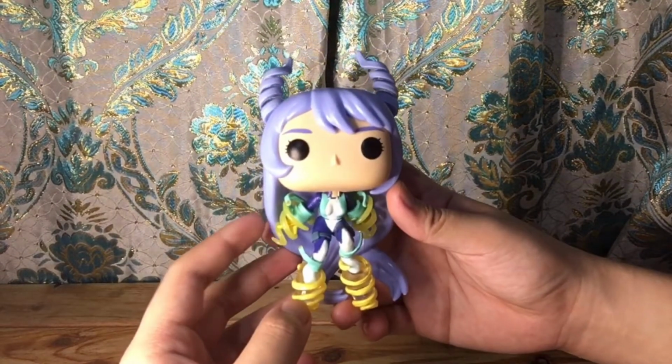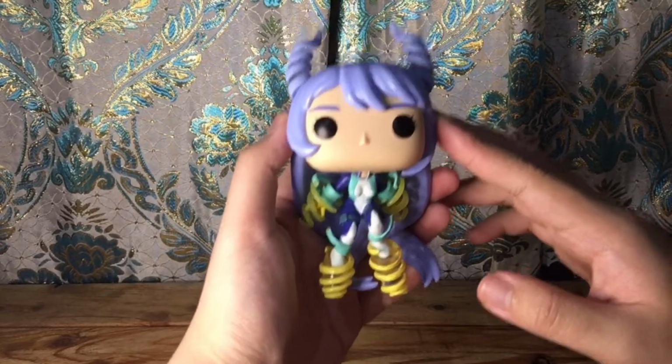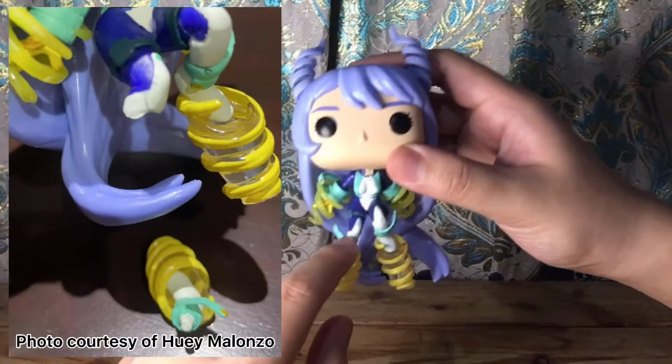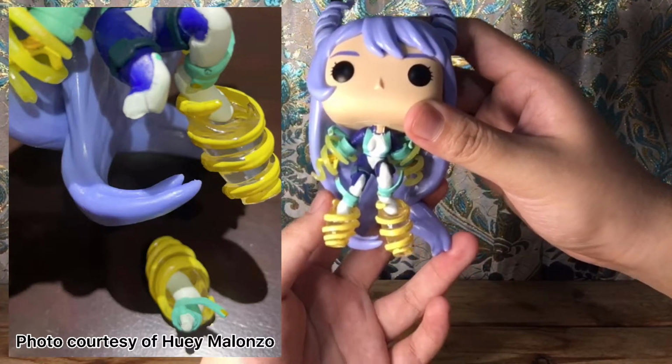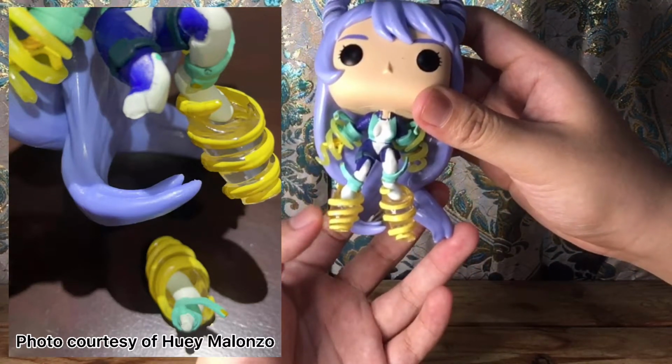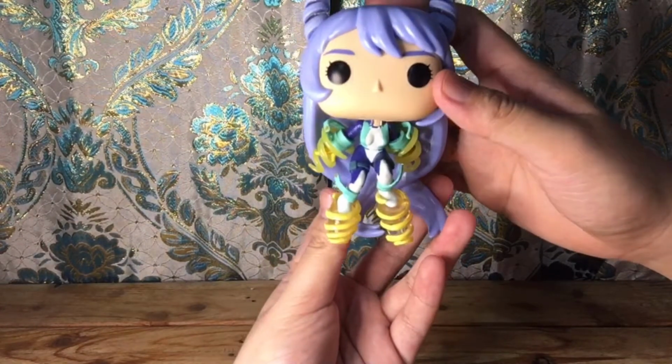Diba ang angas niya? Then may isa lang palang issue dito, nakakatakot itong pop na to kasi prone siya sa bale, especially dito sa leg part na to. Since manipis lang yung part na yan, yung iba natanggap nila yung pop nila na bale. Pero luckily itong akin hindi naman ganun, so ingatan ko na lang talaga siya.